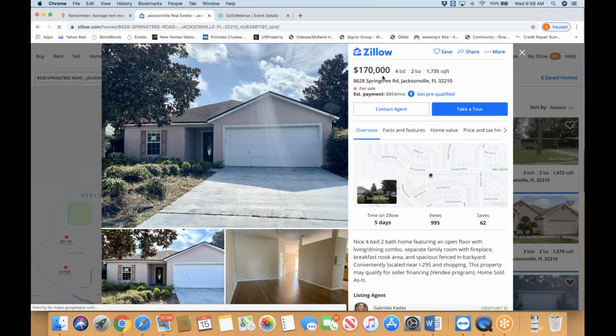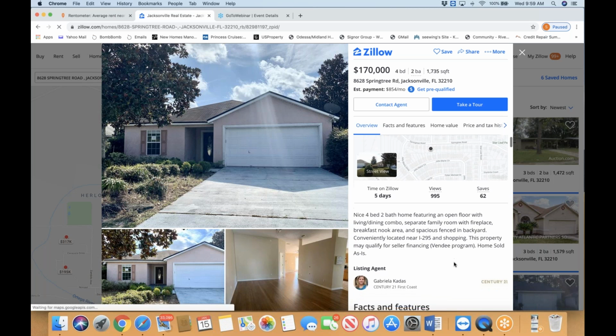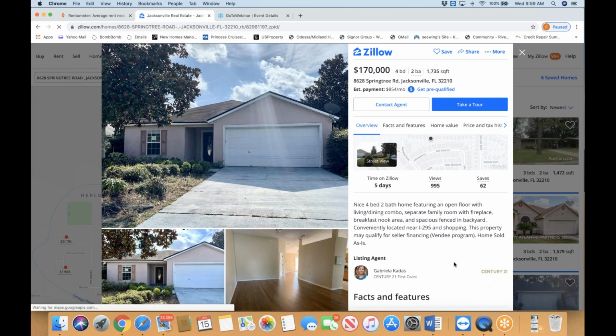$170,000, 4-bedroom, 2-bath, 1,735 square feet. It only came on the VA listing for a mere 5 days. So I have to believe that within 24 to 48 hours, someone's offer will be accepted. I repeat, 24 to 48 hours.